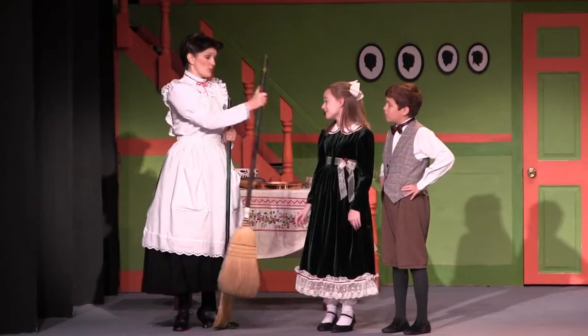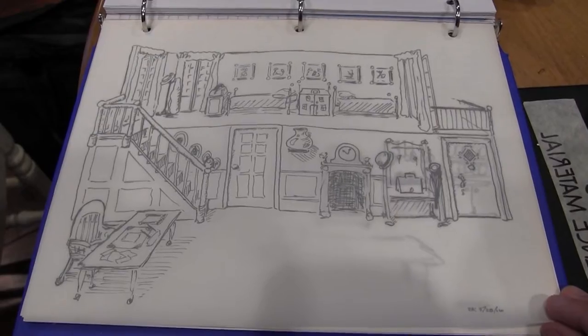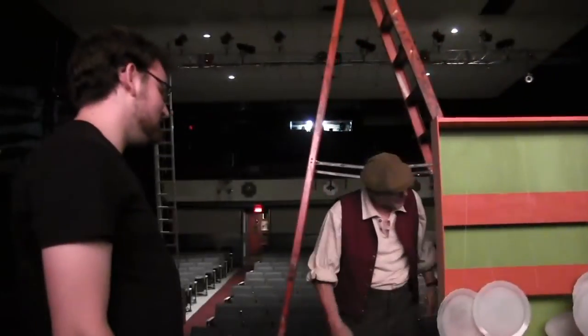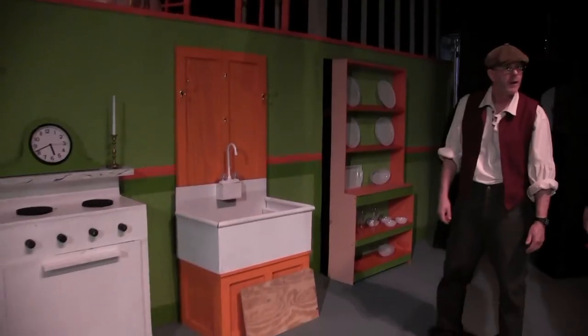Mary Poppins is magic. A spoonful of sugar, tidying up. Everything has to pop back into place. You have to take a set that is a mess and somehow magically, with a snap of your finger, through a song, reorganize everything. That is the magic of live theater. You get to do that live.